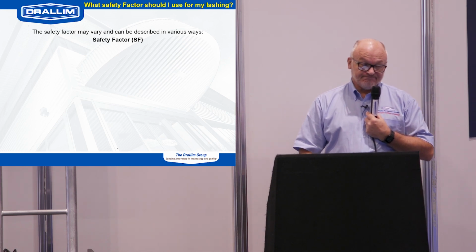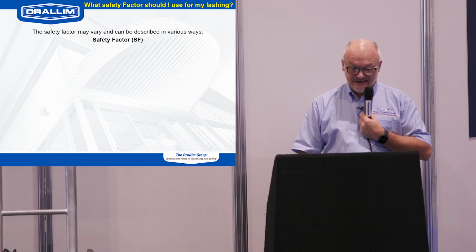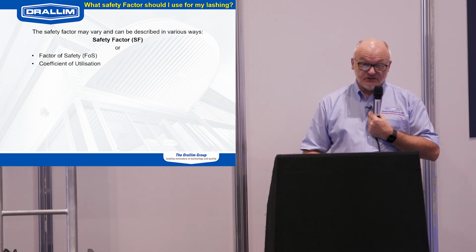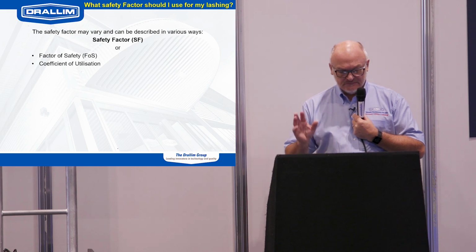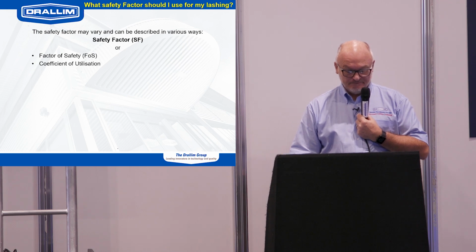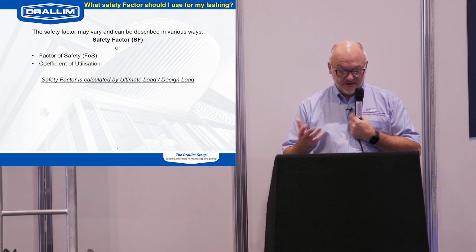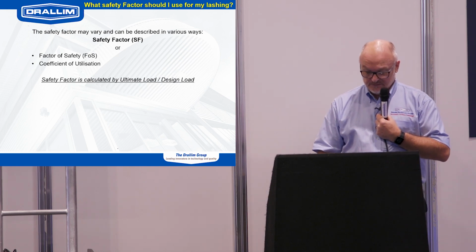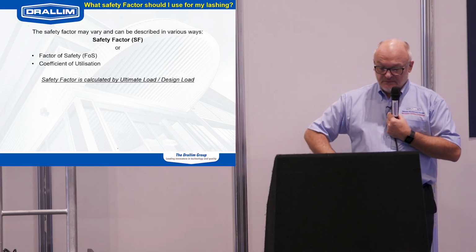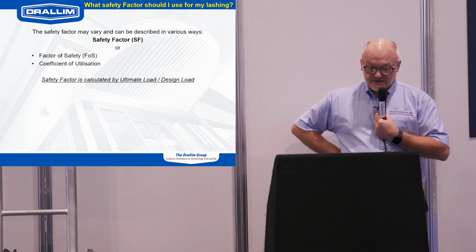So again, there are a number of other terms we can use for safety factor that you may see. It comes over as factor of safety, similar. Coefficient of utilization, that's a bit more difficult to appreciate, but somebody obviously thought that was a useful term. But it is, as we've said, coming back to that formula, calculated by the ultimate load divided by the design load.